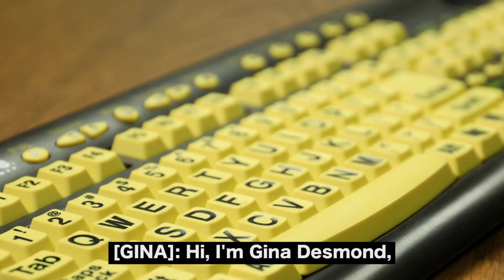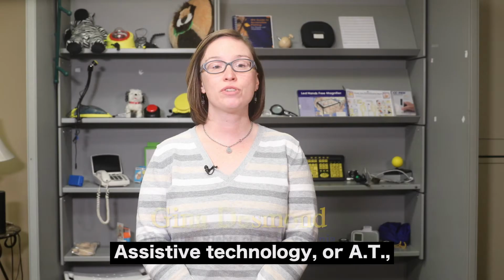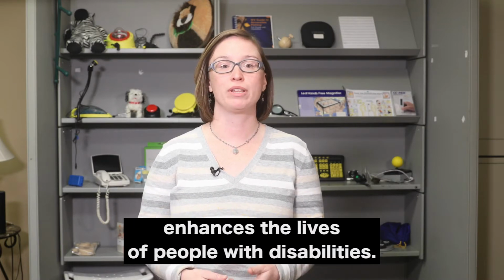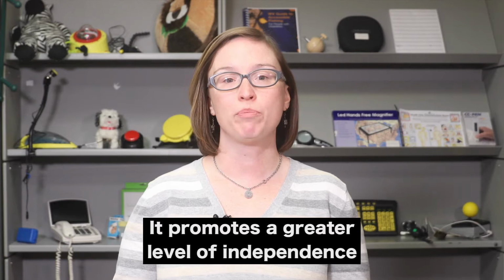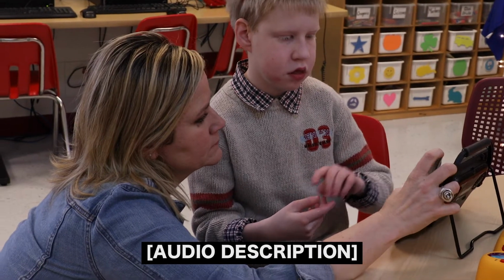Hi, I'm Gina Desmond, an advocate from Disability Rights of West Virginia. Assistive Technology, or AT, enhances the lives of people with disabilities. It promotes a greater level of independence by helping people to complete more tasks. A young woman, teenage boy, and toddler using different types of assistive technology.